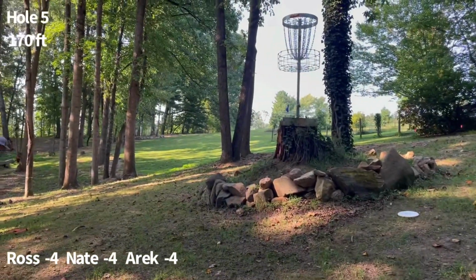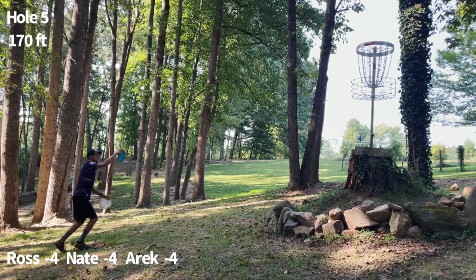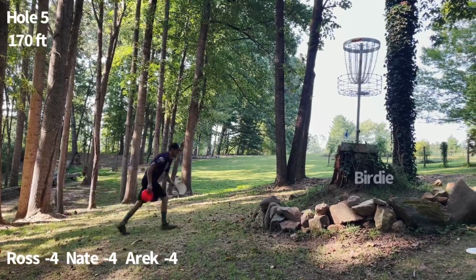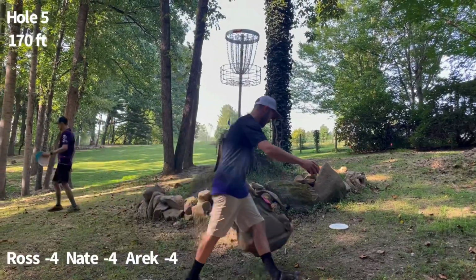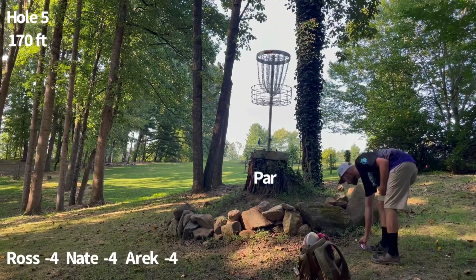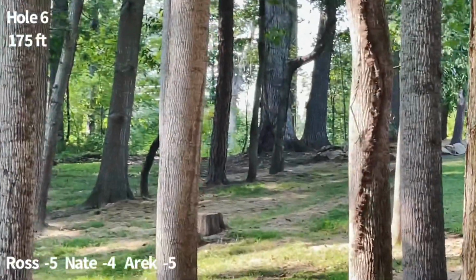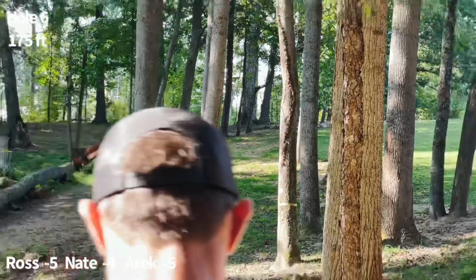Oh, Nate just a little low. So two birdies and one par, assuming that Nate taps this par in. So Ross and Arek have birdied the first five holes, and Nate has gotten four out of the first five.